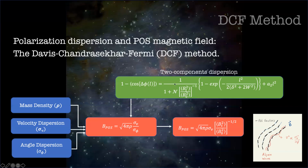has a width that is due to the turbulence correlation length and also the observation beam size. So this expression takes into account the fact that your observations have a beam size W, which smooths to a certain extent your polarization information, resulting in also smoothing the turbulence component. It also takes into account the integration along the line of sight, because your polarization data also results in an integration along the depth of the cloud in particular.